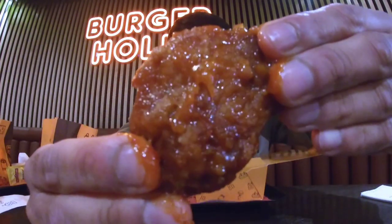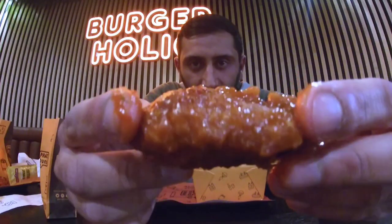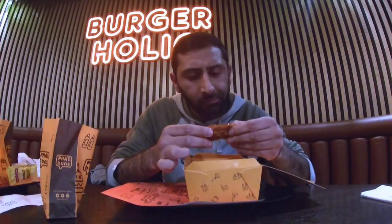Alright, so you see that? This is the mango habanero wings. Let's see what these are like. Yeah, you can taste that mango flavour. It gives you that sweetness. Oh, but wait for it. As well as the mango sweetness, that spice has just kicked in right now. That's a good balance of spice and sweet.